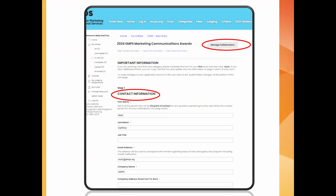The person's information that is located under step 1 will be the main primary contact for the entry. This will be the person that will be emailed updates regarding the status of the program. This will be the person that will be notified whether or not your firm is a finalist. And they also will be the person that has the ability to make the payment and finalize the entry for submission. The collaborators will only have the ability to make modifications.